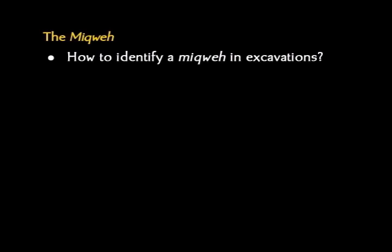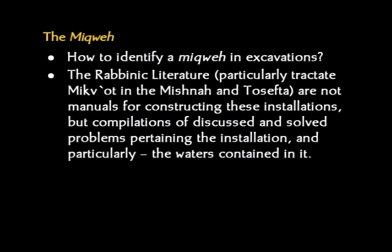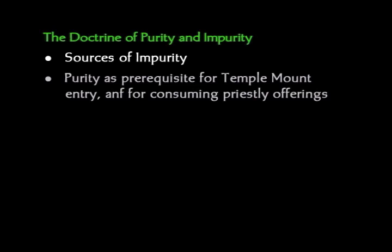How to identify a mikveh? This was my main problem at the beginning. Those tractates, Mikvaot, in the Mishnah and Tosefta are not manuals which guide those who wish to build such an installation, how to do it. Dig 2 by 4 meters, etc., like a manual, not at all. But they are compilations of solved problems which emerge from those installations. And usually not the mikveh was the problem, but the water contained in it. And in a moment, I will make you expert on this. The mikveh is just a man-made installation, which is meant to give a person who seeks ritual purity the means to obtain it by taking a complete immersion in the waters contained in it.